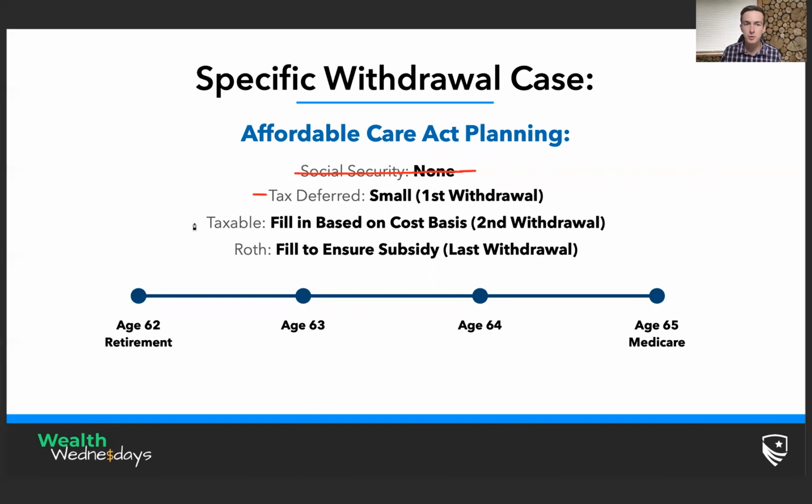What you would do next, if your taxable account is an issue, is fill in the rest with a taxable account. Now, the nice thing about a taxable account is only a portion of that is going to count as reportable income. So basically, let's say that you have 75% cost basis in your taxable account, which means you have 25% unrealized gains. So if we fill in the first $10,000 in tax deferred, and we want to report an income of $30,000, basically what we can do is take $80,000 from our taxable account, because only $20,000 of that $80,000 is going to be counted as reportable income, because that's only the unrealized gain.